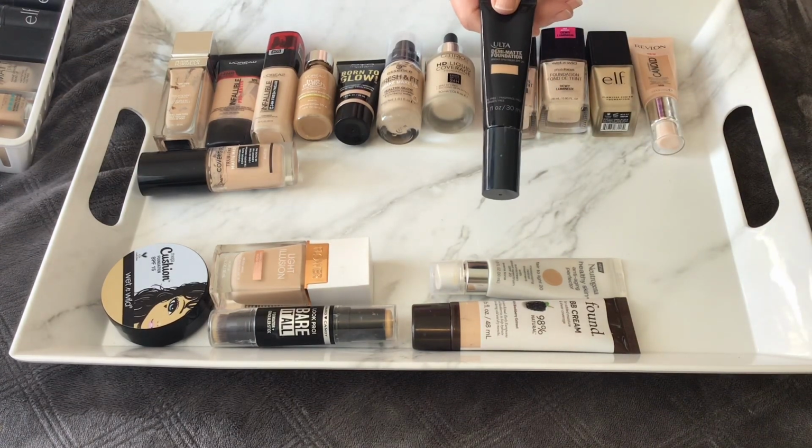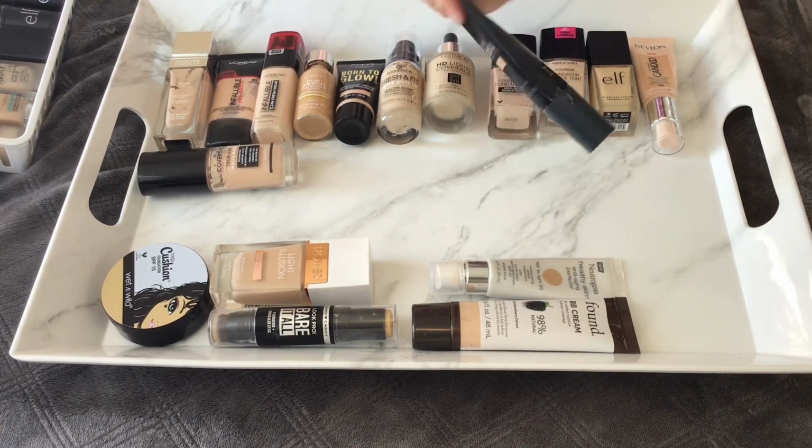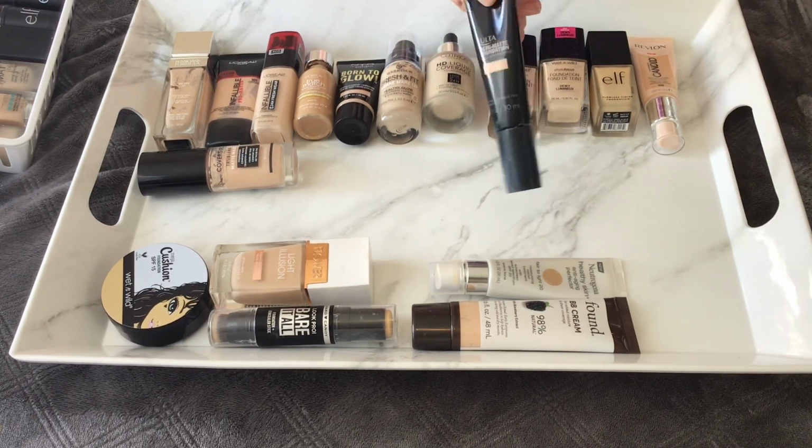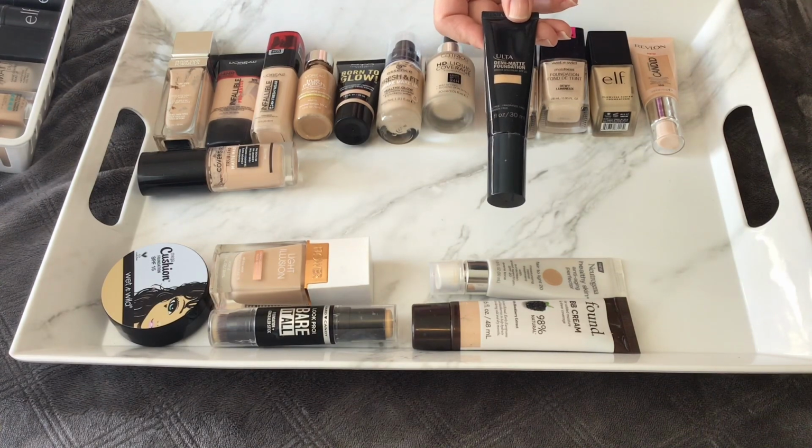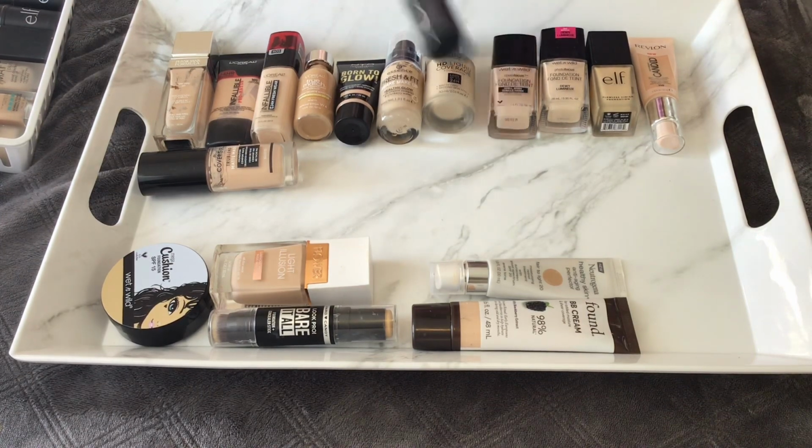Then we have the Ulta Demi Matte Foundation. This one is in the shade Classic Ivory. I haven't tried this one in a while. I don't remember loving it, so I think I will just pass it along.